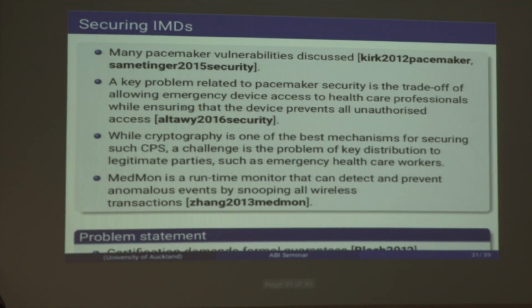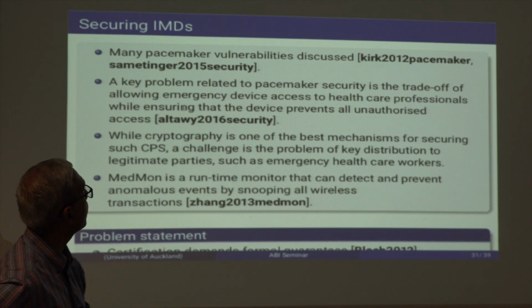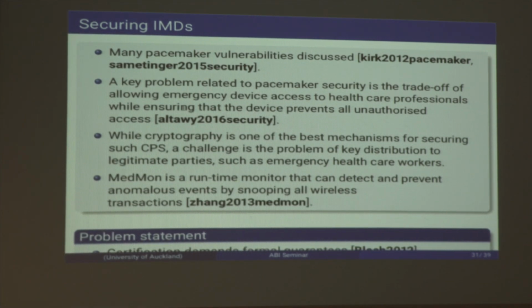So the last few slides of my presentation are about pacemaker vulnerabilities and pacemaker security problems. It turns out that many IMD devices are actually vulnerable to attacks because they use some kind of Wi-Fi like protocols for communication. So the key problem is the trade-off between allowing emergency device access to healthcare professionals while ensuring that the device prevents unauthorized access. This is a very interesting problem.